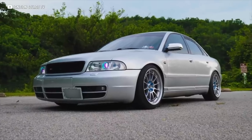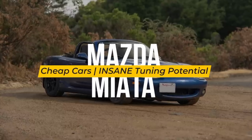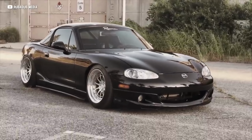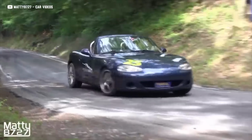With a couple grand more in engine mods, this could be a serious problem for anyone trying to roll up next to you. But hey, all-wheel drive and 4 doors isn't for everyone, but you should like it. And that's exactly why the Mazda Miata exists. It's always the answer, isn't it? It's the classic 2-door, 2-seat front engine rear-wheel drive sports car layout that we all crave from time to time. You know you do. And it doesn't get much better than this.